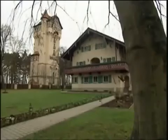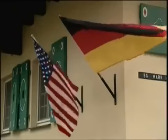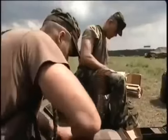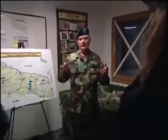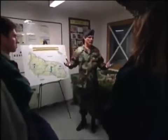Some of the most critical training for the wars in Iraq and Afghanistan is being conducted at U.S. bases in southern Germany. The training here is especially important because the location is only hours away from where these troops will deploy. For many soldiers, it's their last stop before being sent into a combat zone.